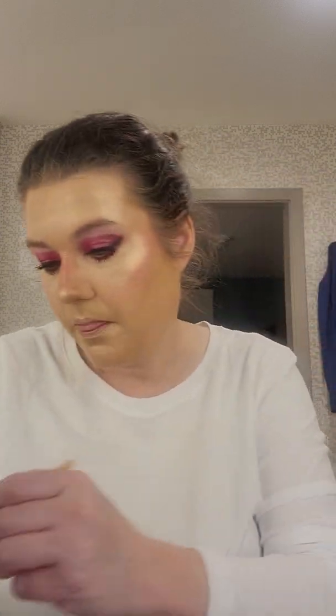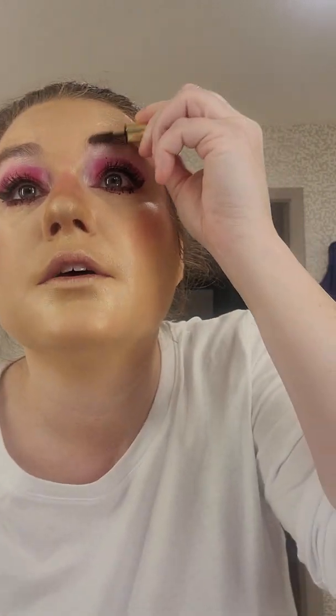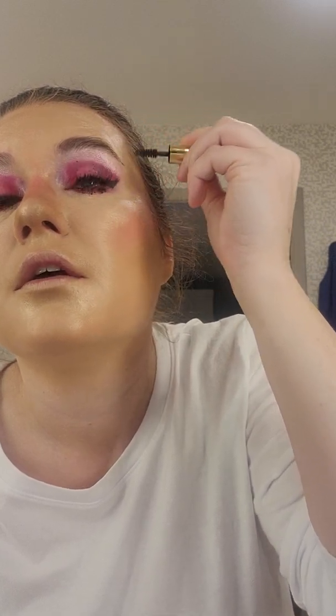But let's go ahead and do the inner corners of my eyes now with the purpley shade. The purpley shimmer shade, the one I used on top. And I will have to fix that. Now I have this little tiny sample that I got in my Ipsy of the Anastasia Brow. So I'm just going to kind of put that in.